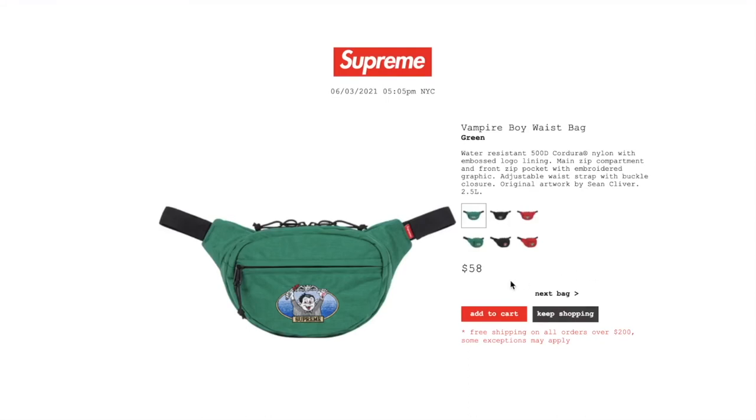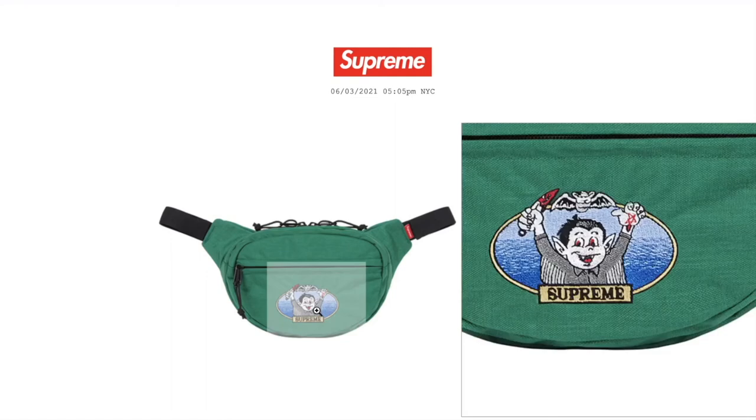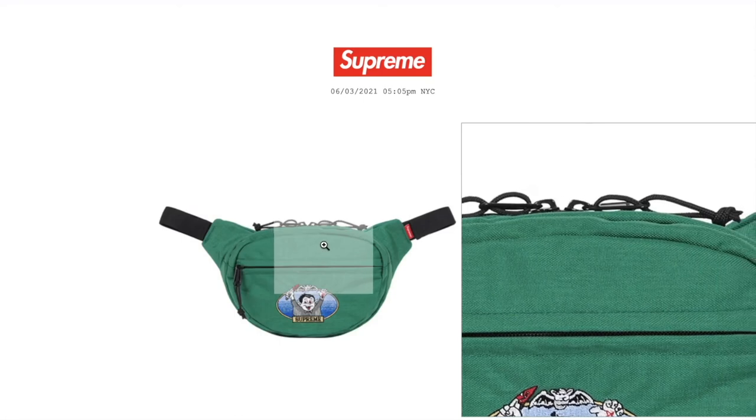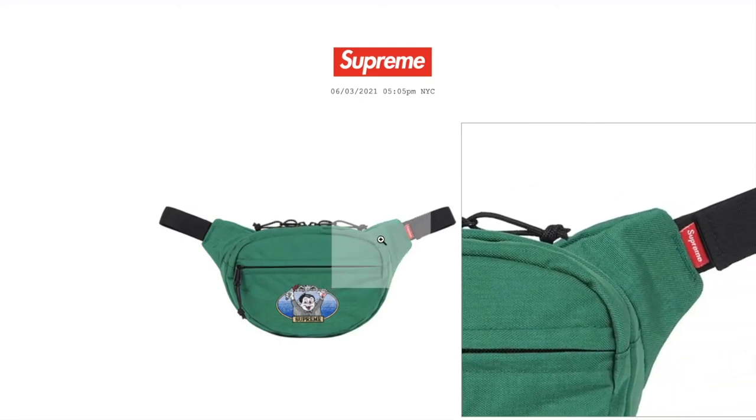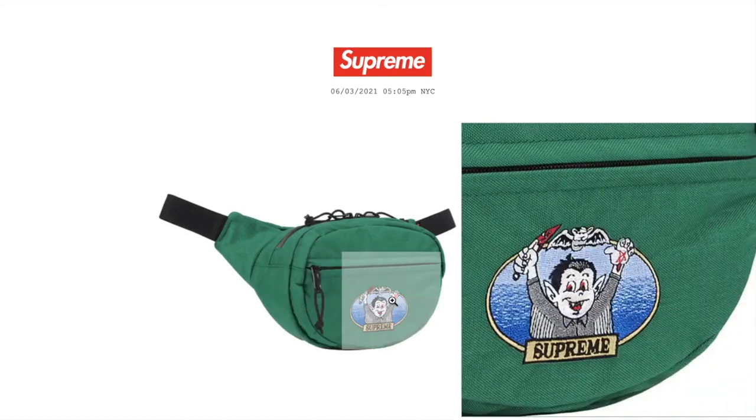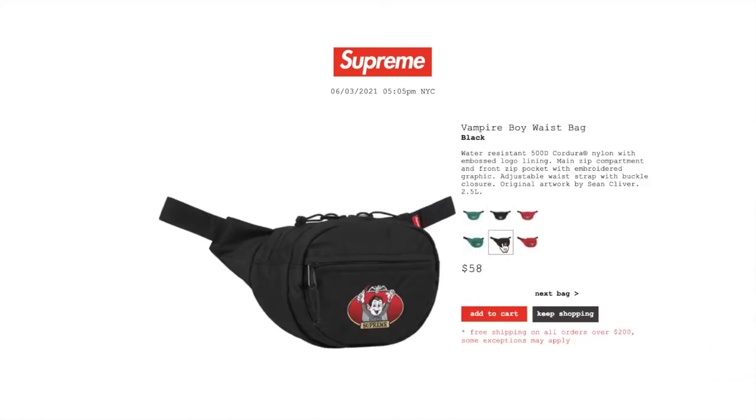This one's the Vampire Boy waistband bag, green color. Retail price on this is $58, and it is still available. Water resistant 500D Cordura nylon with embossed logo lining, main zip compartment and front zip pocket with embroidery graphic, adjustable waist strap with buckle closure. Original artwork by Sean Clever, 2.5 liter. Got the double zipper system right there. There's your red Supreme tag. This one's the black color, and it is still available. Red color, it is still available.